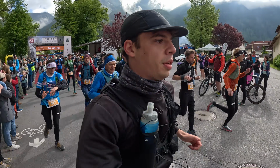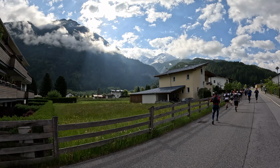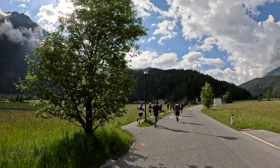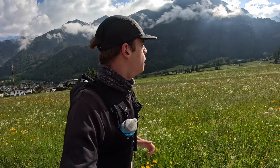And off we went into this 26-kilometer adventure. The start was fast and furious. Everybody was trying to get to the foot of the mountain first. The first kilometer was a minor incline through the small village of Umhausen out into the fields. The views of the surrounding mountains were absolutely spectacular and only a hint of what lied ahead.